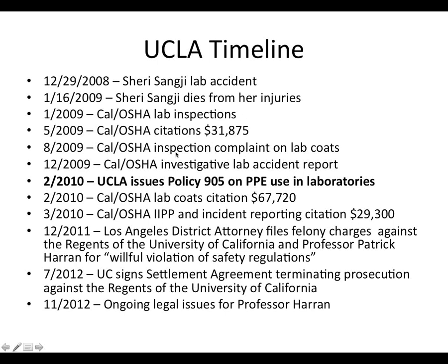Then there were additional inspections, and complaints about lab coats and proper sizing of lab coats, which became an issue throughout our campus, but especially in the Department of Chemistry and Biochemistry. There were further investigations of the lab accident, which actually led to the district attorney, I'm going to point down here, in December of 2011 filing felony charges against not only the regents of the entire UC system, but also the PI who was Sherry Sangji's boss, for willful violation of safety regulations.